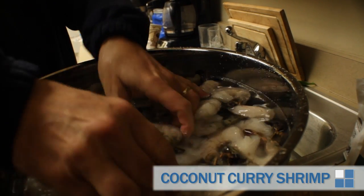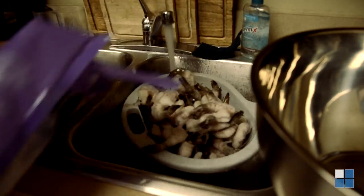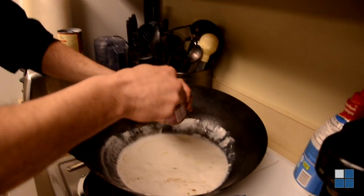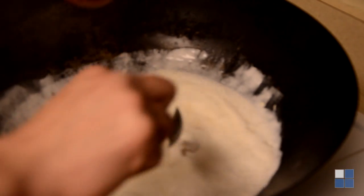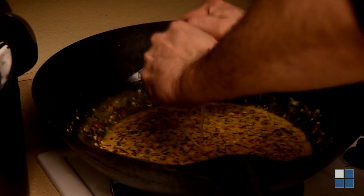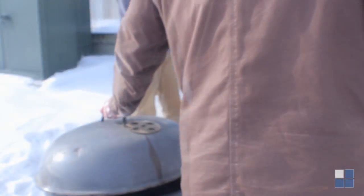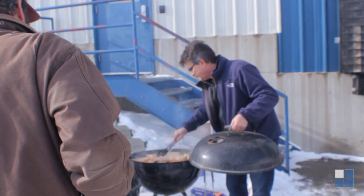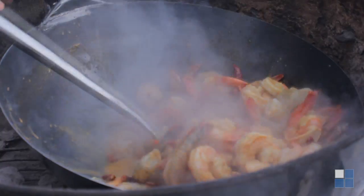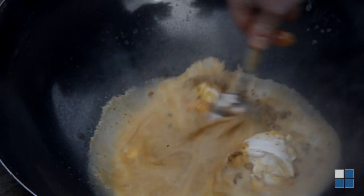We're on the shrimp. Or trying to do. Curry paste. Yeah, it looks like a big old bowl of yummies, right? Yeah, we got a lot of shrimp though. Yeah. And put the whole works in there?